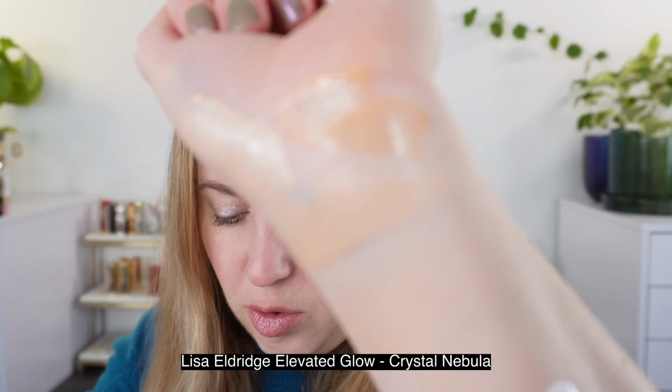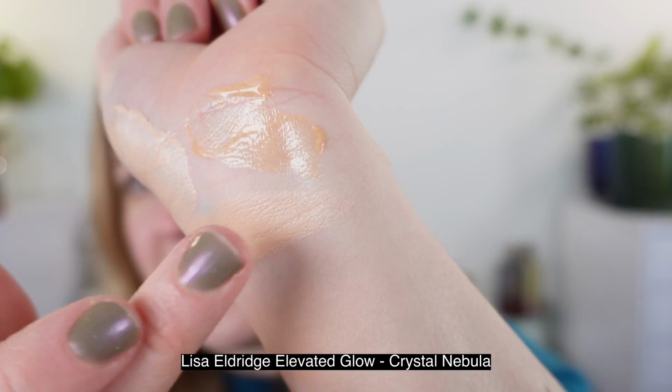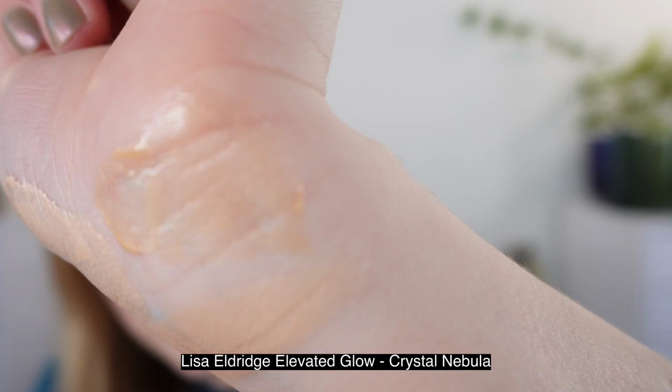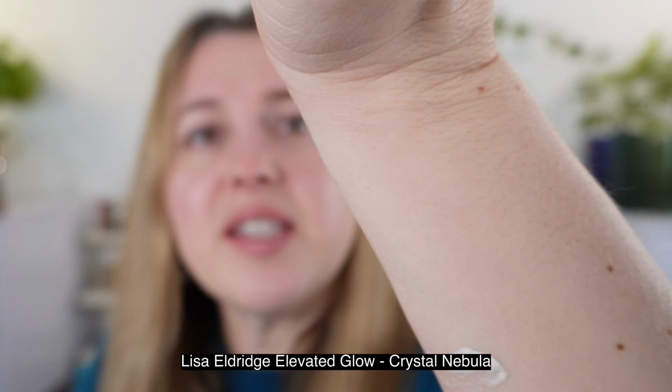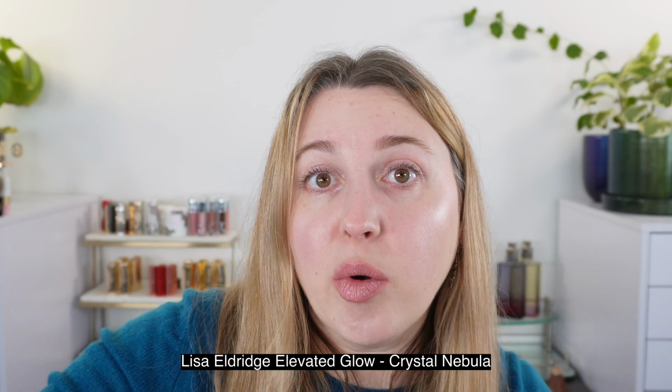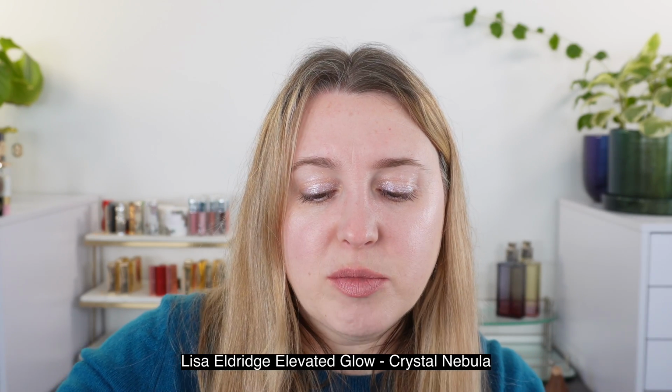I mean, this is getting old. I actually have to toss this. So this isn't the best representation of the color. I did shake it, but you can see it does have some oil separation here. This is in general though, a thinner product than the Dior or the Auric. So just something to know.